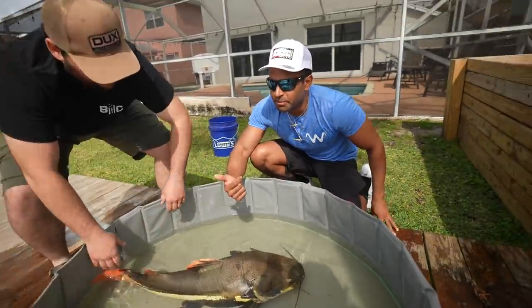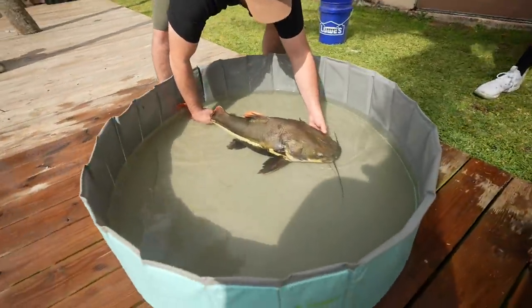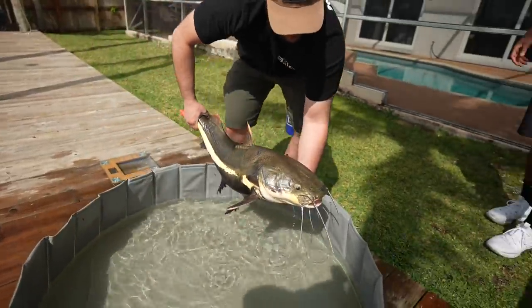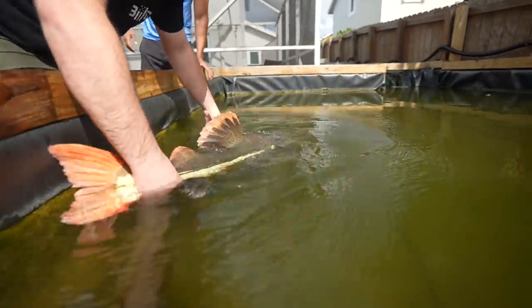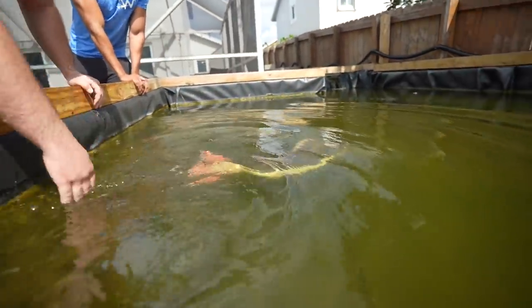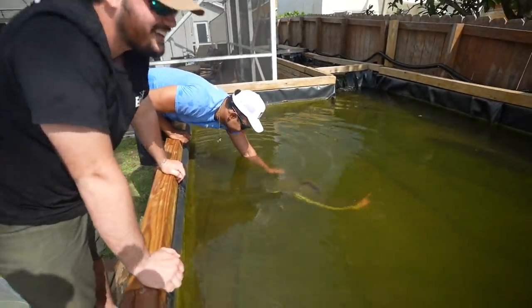Okay. Did we measure him yet? We measured him, we weighed him. And we're good to go. All right. You get him a nice soft release back into the pond. Claire has the finesse. Nice. There he goes. Look at that guy. Sorry, buddy. It's okay. I love you.